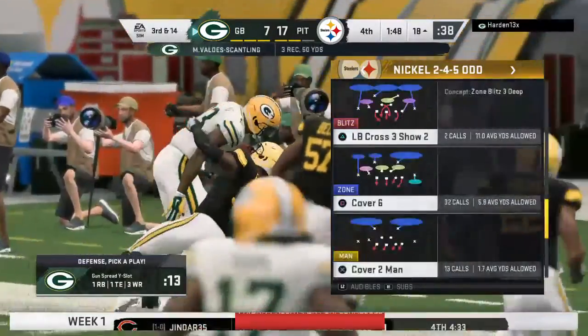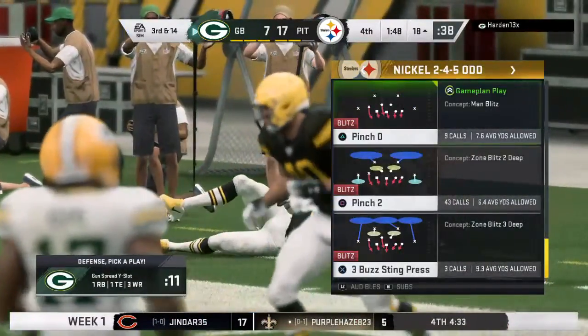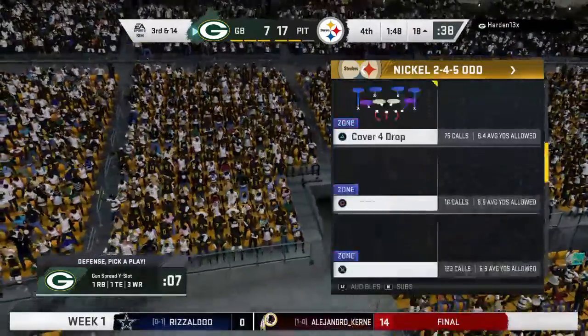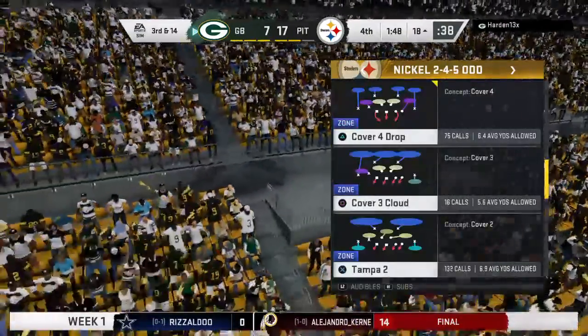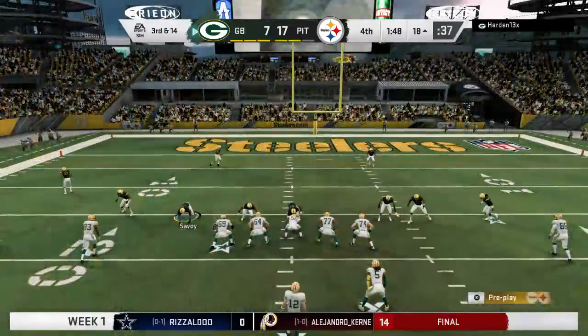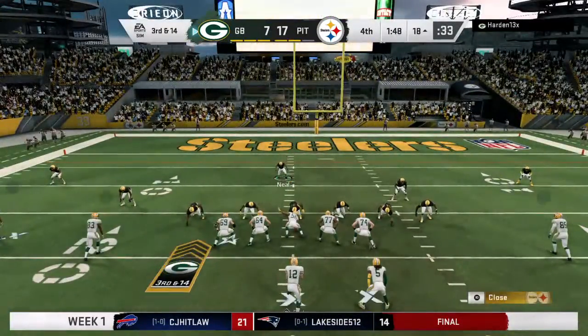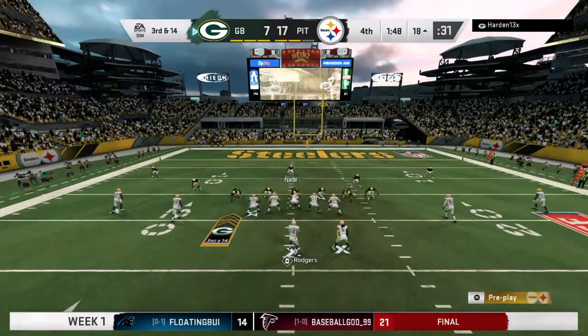I like the idea to mix it up from time to time because, let's face it, you can't be predictable. But the execution was a little lacking on this one, right? They might want to go back to the drawing board with that call. And the Steelers now in the nickel here on 3rd down. They're not ready for this. They still playing soccer.